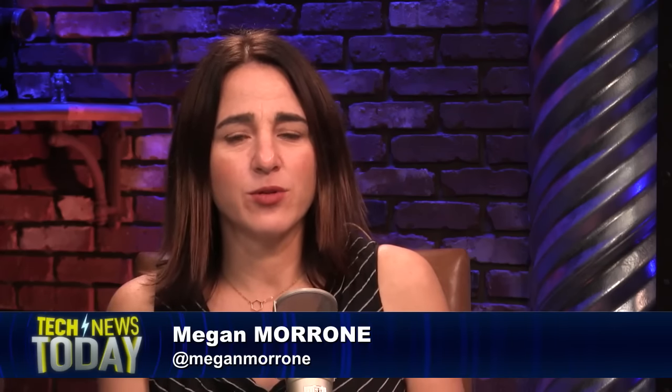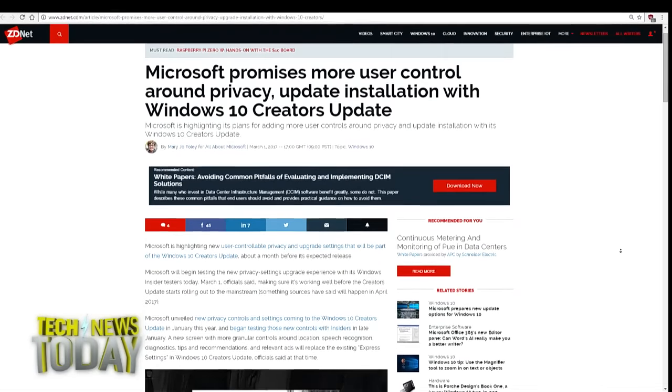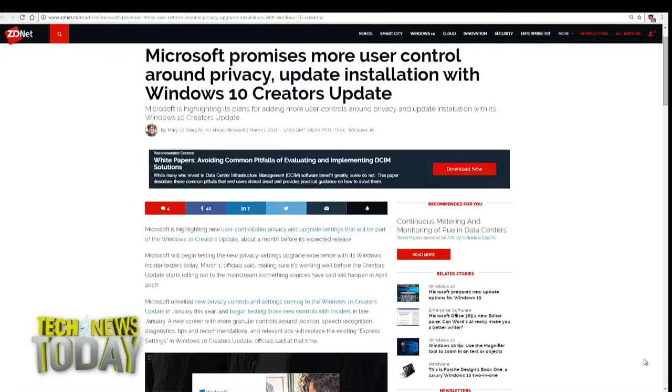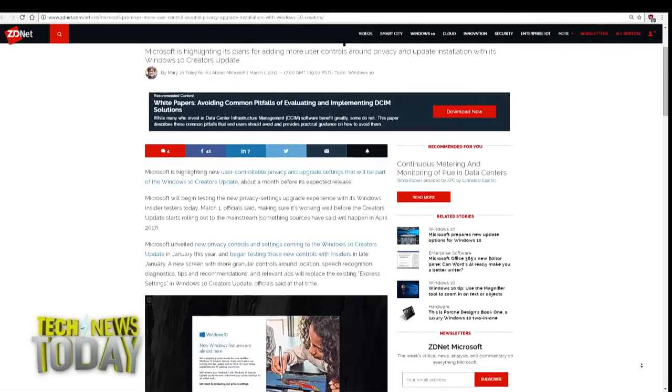All right. In a Microsoft blog today, the company says they will give you more choice and control in the new Creators update that comes out in a month. Mary Jo Foley from Windows Weekly says there will be more granular controls around privacy, location, speech recognition, and the ability to snooze your updates. Windows Insiders can start testing the new features today.